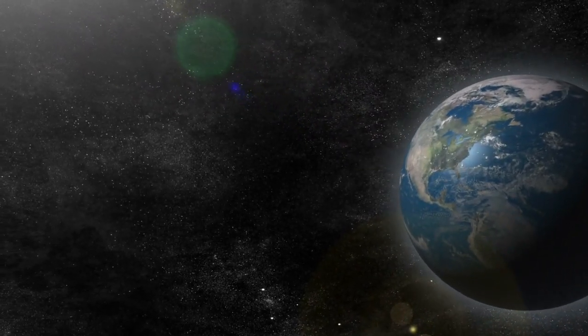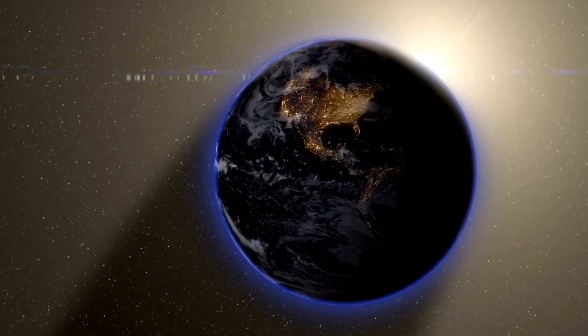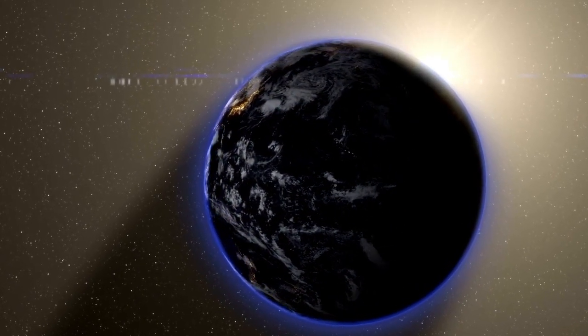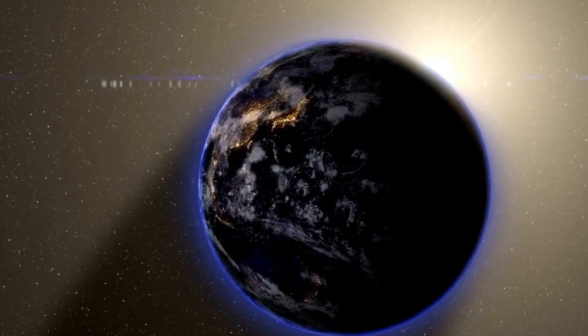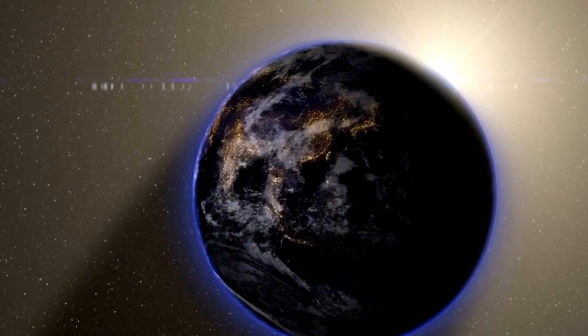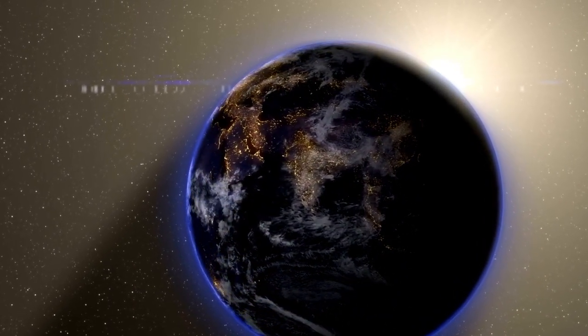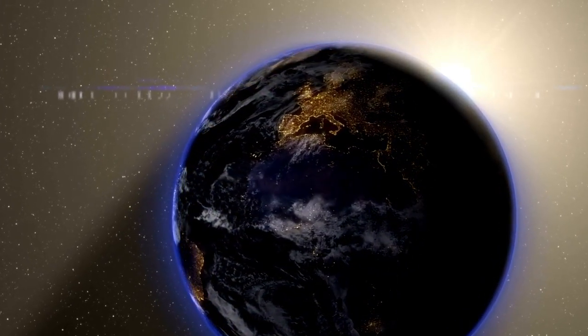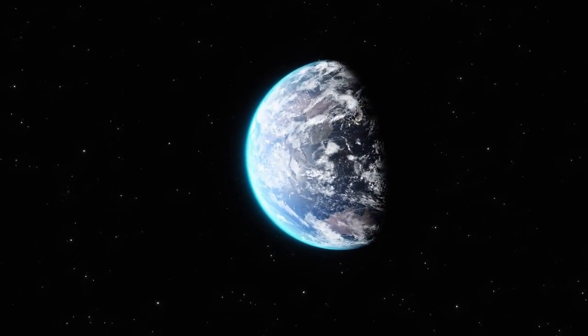Maybe not intelligent beings, but perhaps animals or microorganisms. If life does exist, it's likely adapted to stronger gravity, meaning smaller but tougher creatures. It's both adorable and slightly terrifying to imagine what might be crawling around there. Of course, as promising as these worlds sound, we're still extremely far from visiting any of them.